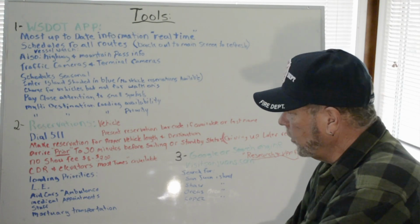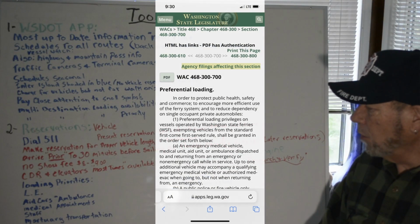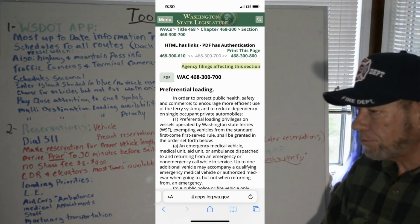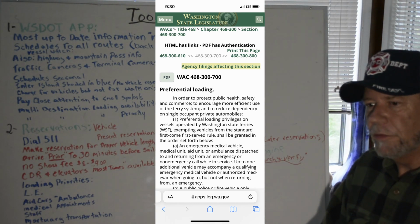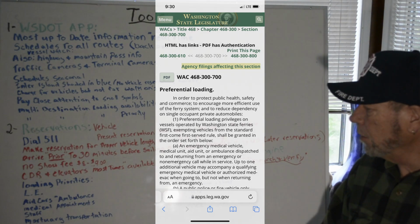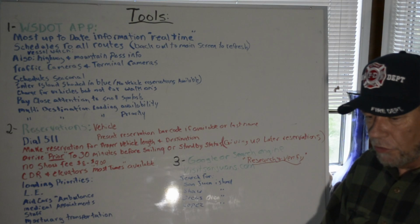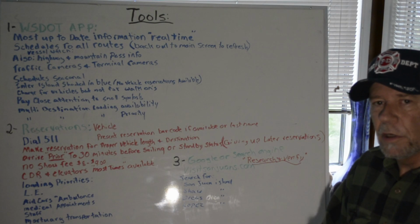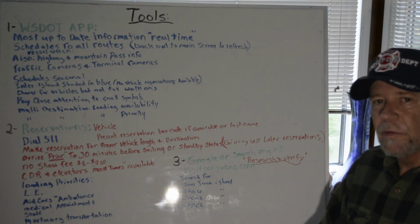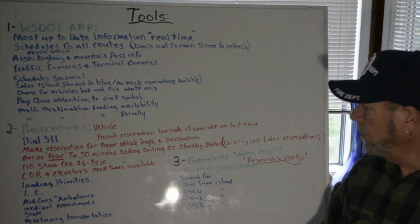They have loading priorities on each vessel. One of them is law enforcement vehicles. Another priority loading is aid cars or ambulances. They get priority loading. Any staff members that need to get on a boat to go to work, if they're working the inter-island run, they'll get on the ferry there in Anacortes and travel out to one of the islands, park their vehicle, and work the inter-island run, or vice versa.